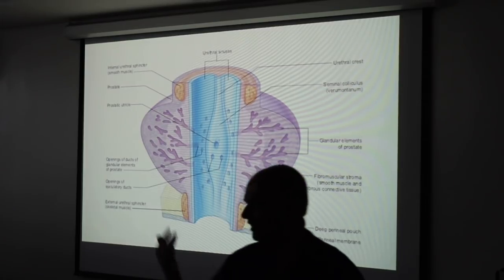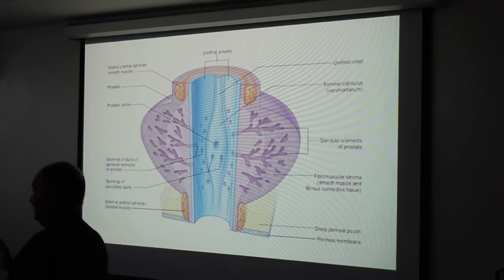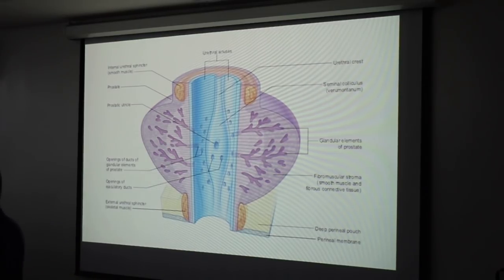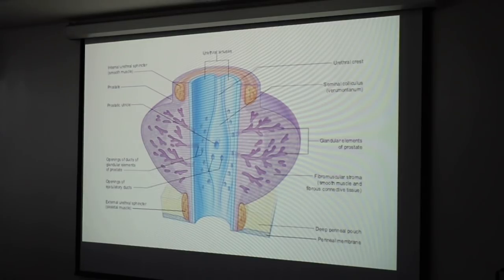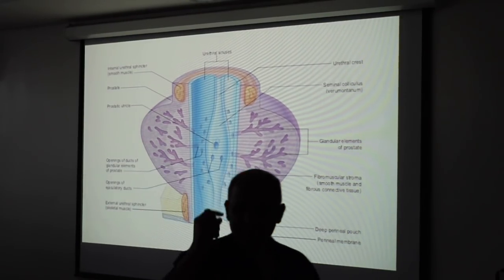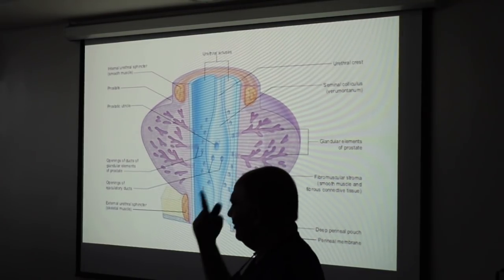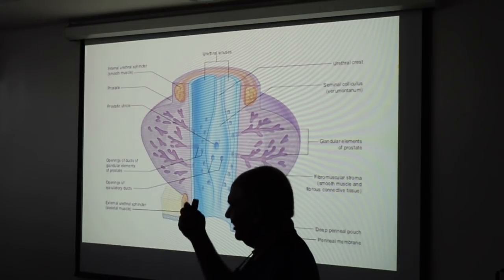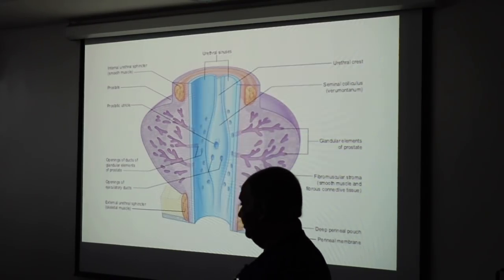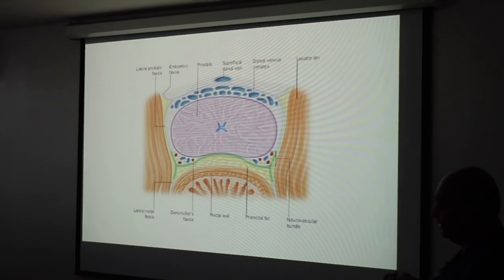Because verumontanum is a landmark which tells you this is the level. If you go beyond, if you cut a little bit, then you will be damaging the external urethral sphincter. This external sphincter, internal landmark, how do I know where the internal sphincter is? So verumontanum is an internal indicator. If you resect beyond, you are killing.